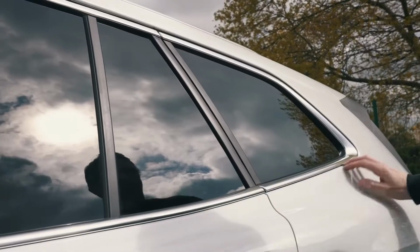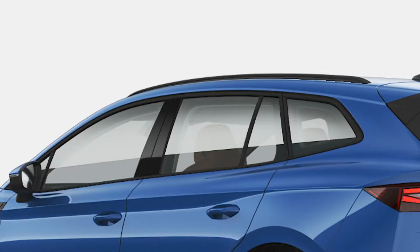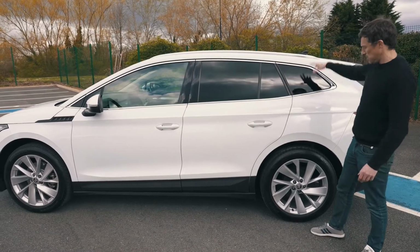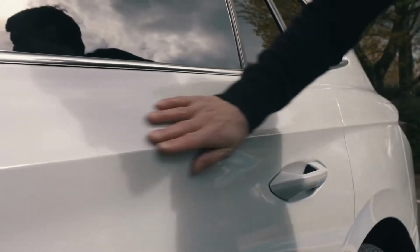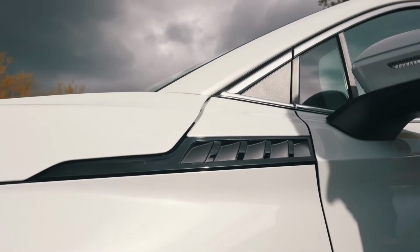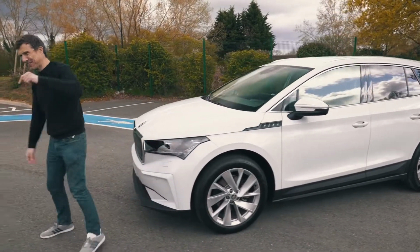Now you get a chrome surround option on the entry-level car for the windows and for the roof bars. Normally black, but you can pay extra for a styling pack. Though as you go up the range, you get this kind of stuff as standard. There are some bold creases on the doors, which are quite nice. Then there's this. So no fake exhaust, but weird fake vent here. Why? There's another fake thing here at the front, which is just bizarre.